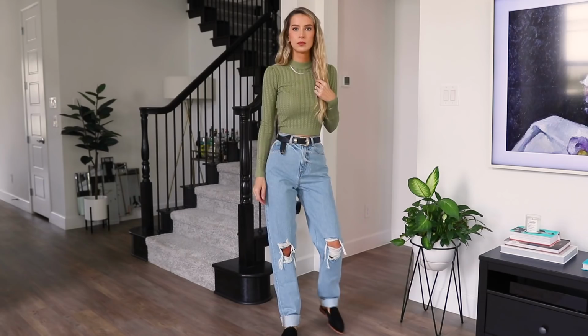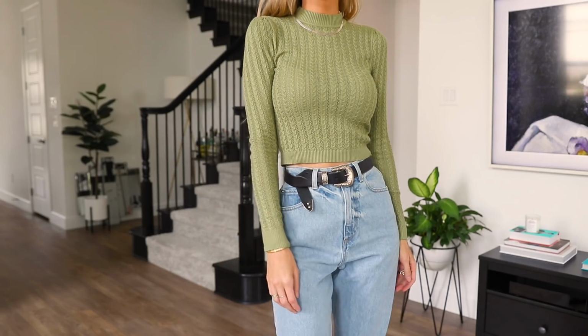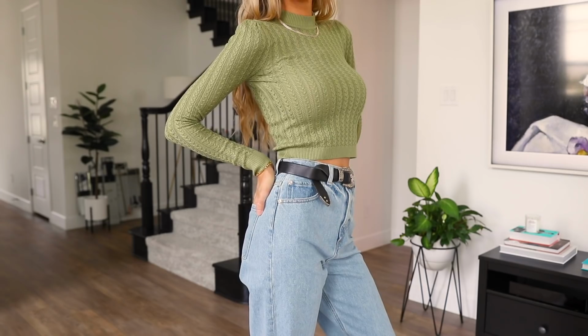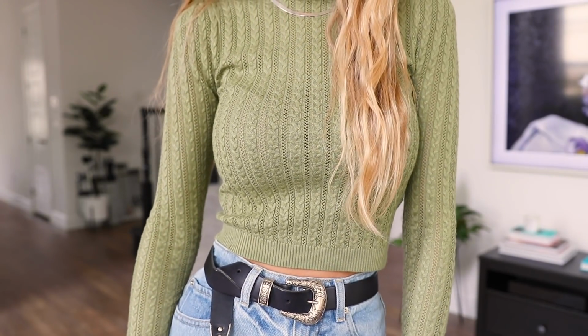Okay, yet again, we have a hit paired with a miss. I am in love and obsessed with this top. Again, I went with a green color. I told you I am accepting that green is for me. I am for green. And this top is just so cute and so flattering. Again, it is cropped, but it looks so, so, so cute with high-waisted jeans.